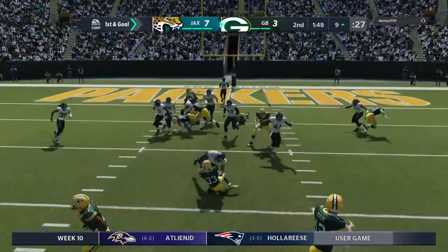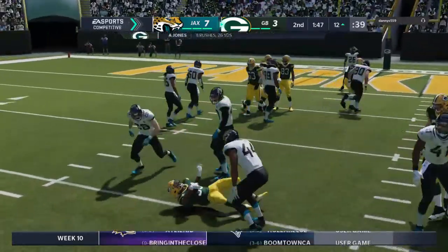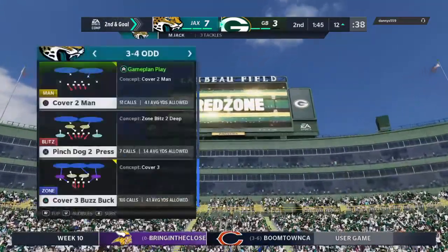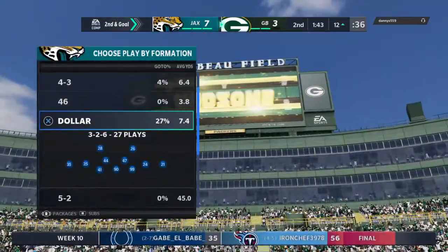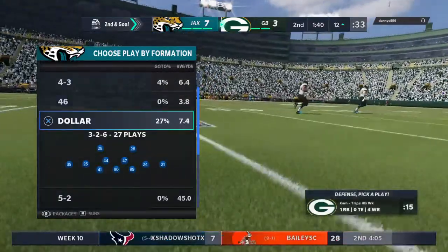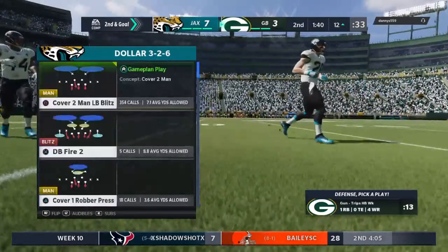Now Jones. And they go the wrong way on this one. Losing yardage back at the 12. It's a loss of 4 there, bringing up 2nd down. A 4-yard loss on the play. 2nd and goal at the 12-yard line.